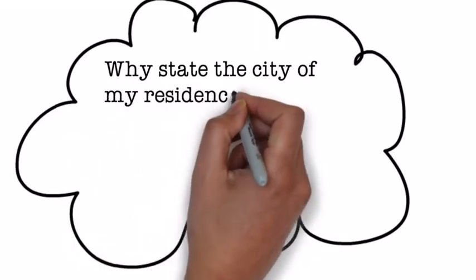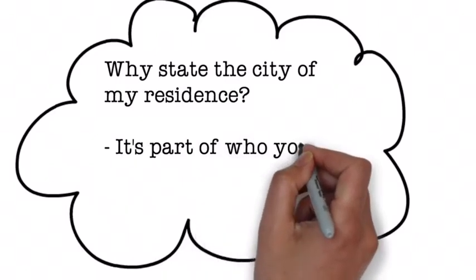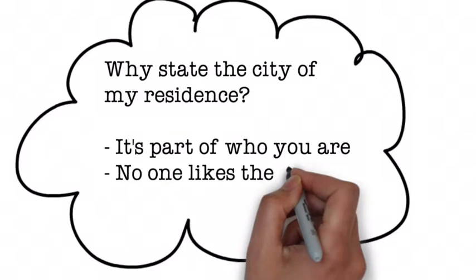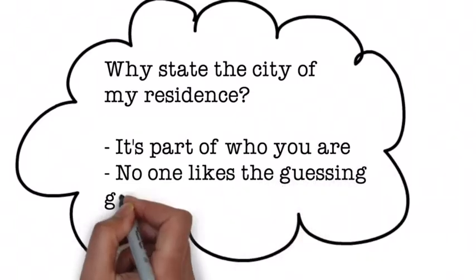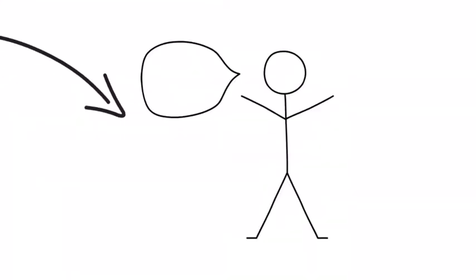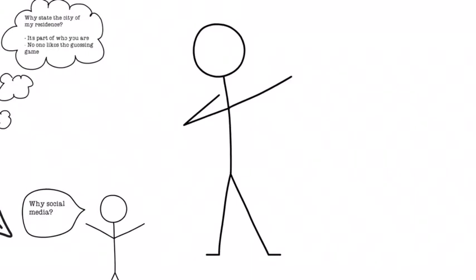Second, if you are interested in relocating for a job, make sure you state that on a cover letter. And the other piece is we only spend about 12 seconds or less on a resume, so don't make us guess where you live. Professional social media links. Why social media?